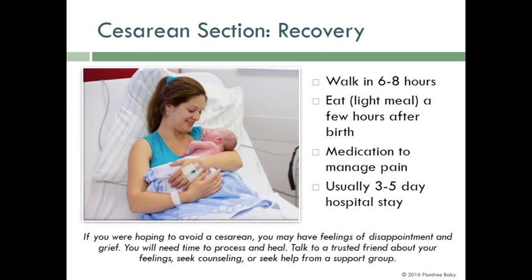Most of our C-sections have additional medications put in their regional anesthesia that provide excellent pain relief for 18 to 24 hours. So usually the additional medications used to manage pain are minimal and non-narcotic, so you don't have the additional sleepiness and nausea that you can get with narcotic pain medicine. The stay for a C-section is the same for a vaginal delivery. This slide says 3 to 5 days, and I can't edit that, but for us, people tend to go home on the second day post-delivery, whether it's a vaginal delivery or a C-section.